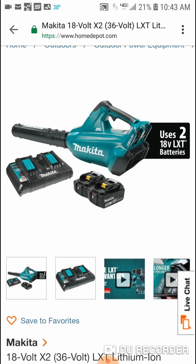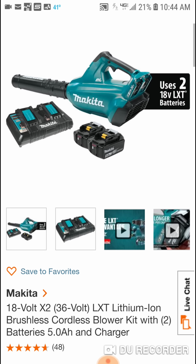I would not buy this blower for the simple reason the runtime is absolutely horrible. You're talking with 2 5-amp hour batteries. Now remember, this is not a heavy blower, even with these 2 batteries attached to it. They did a really good job, Makita, with the weight balance of it, the distribution of the weight. You're getting that dual charger also, but you're getting around 11, 12 minutes with 2 5-amp hour batteries. It's going to say in here up to 28 minutes.